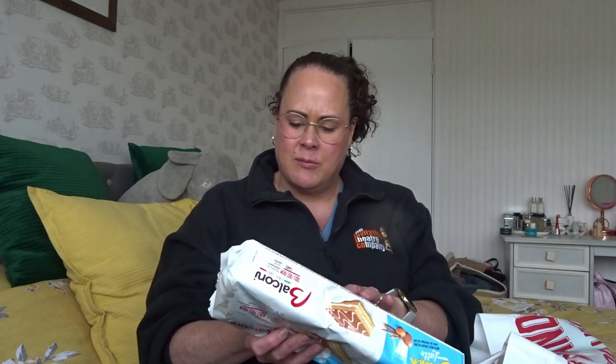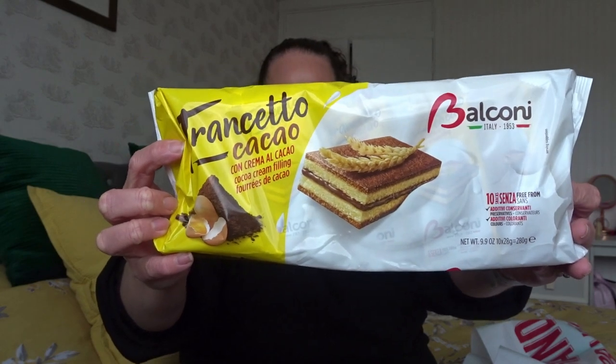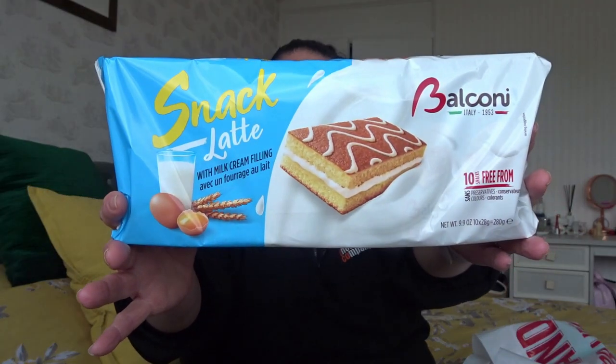Now these were £1.25 for 10, which is a bargain. And they were reduced, I think, because they're near the sell-by date, but that's the 28th of May. My girls will have eaten them by then. So I got two. I got the normal latte ones and I got the cocoa ones, which are like the chocolate ones. They look like this. Can you see those there? And the chocolate ones. They've got a different name actually. And then these are the latte ones.